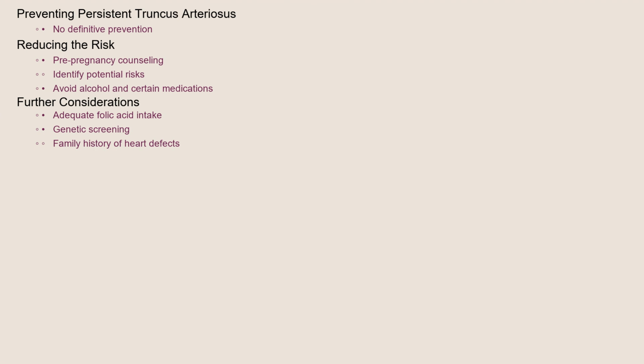Unfortunately, there's no definitive way to prevent persistent truncus arteriosus. However, pre-pregnancy counseling can help identify potential risks. Avoiding alcohol and certain medications during pregnancy, along with ensuring adequate folic acid intake, may reduce the risk of congenital heart defects. Genetic screening may also be considered for families with a history of heart defects.